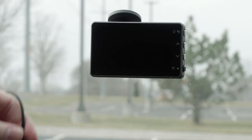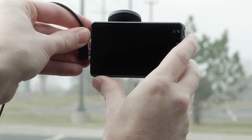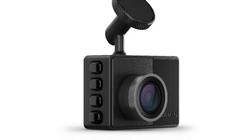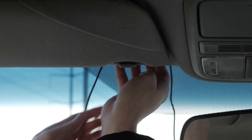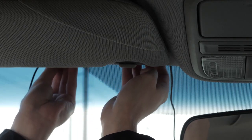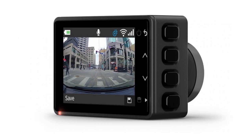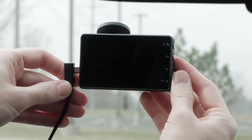Another great feature is the ability to save videos and upload them automatically via Wi-Fi connection to the secure online vault. This allows you to view and share your videos later, making it easy to share with friends and family, or for insurance purposes. The parking guard feature is also a great addition.